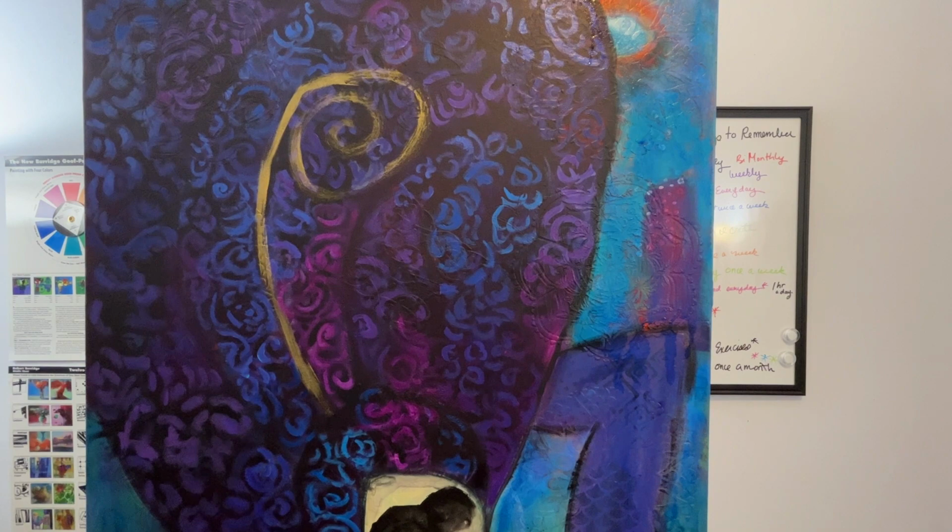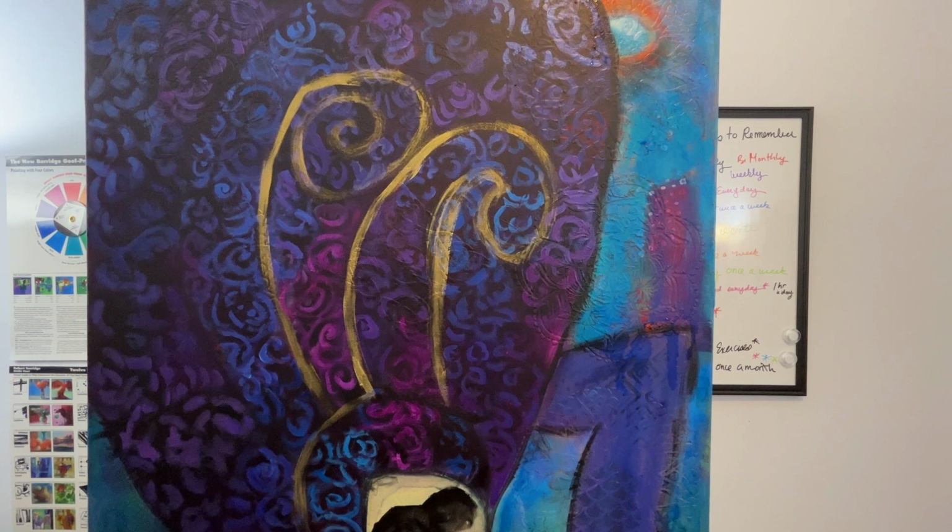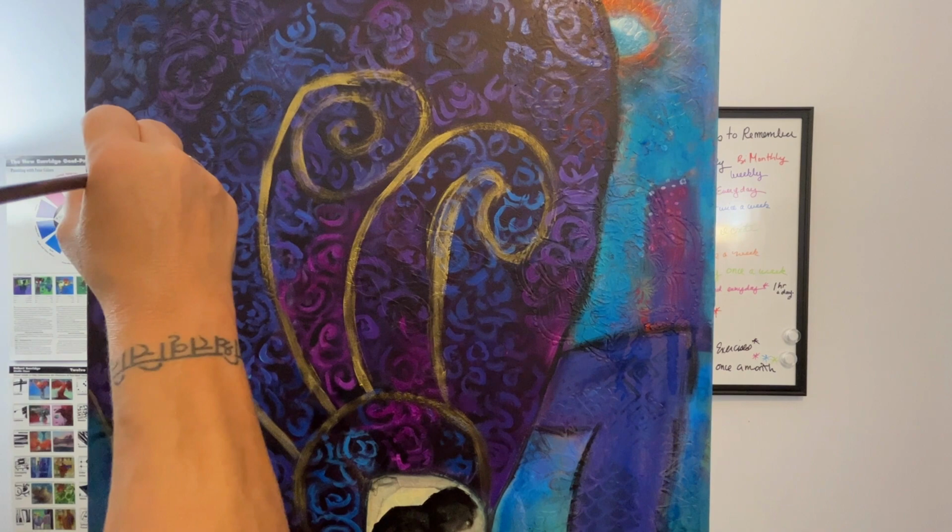And as you can see, just here, I made some significant changes by adding the figure and adapting and evolving as the artwork was progressing. And it's okay to deviate from your initial plan if it enhances the result, right?